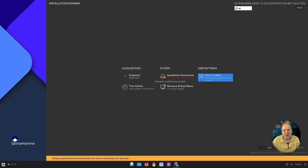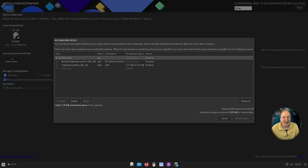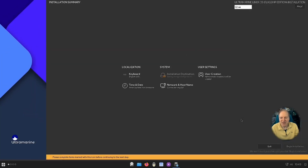And now what we want to do is our installation for our disk. I'm just going to go ahead and overwrite everything on this disk and let it automatically partition over it. So that'll delete any of the data, but I have an existing partition on here already. So I want to check this box here that says free up space after renaming, because if you have data on here already, you need to free it up. Otherwise it won't continue with the install. So I'm going to hit done here. And now you can see our reclaim disk space window came up. So what we've got to do next is hit the delete all button, and that'll delete everything on the partition and then reclaim space.